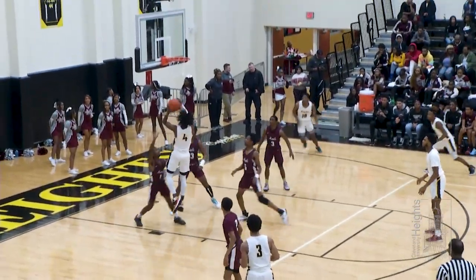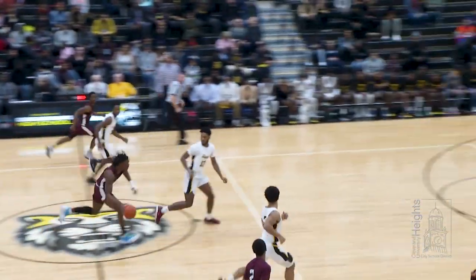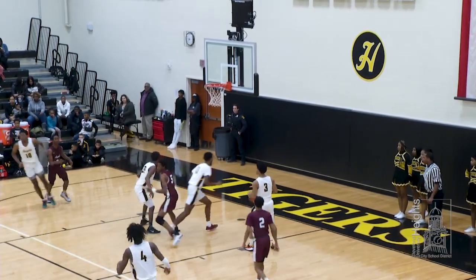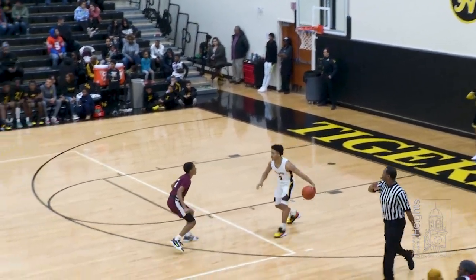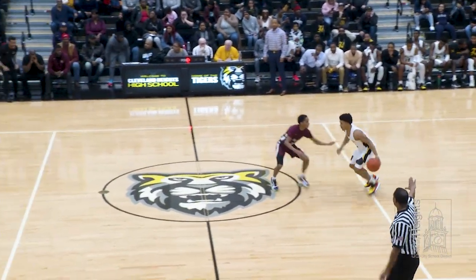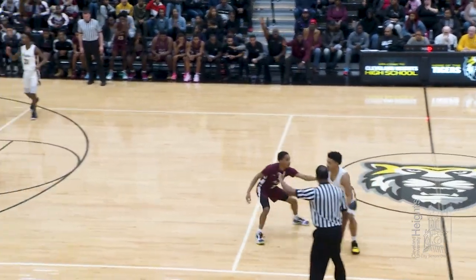E.J. Farmer going to the spin move for the baseline. No good, taken by Nazir Mayfield. Actually make that Darion Williams. He pulls up at the free throw line and he hits. So Darion Williams with 7 points now, 36 seconds left to go in the opening quarter. Maple Heights hanging around here, 20-13 is the score.